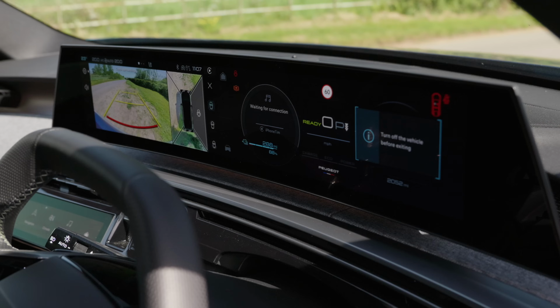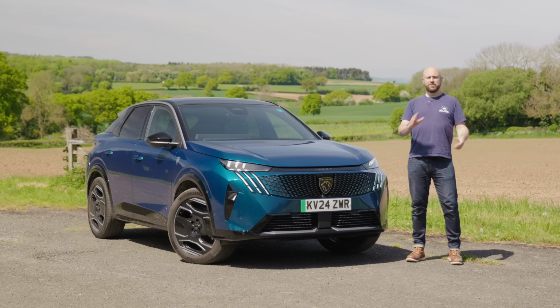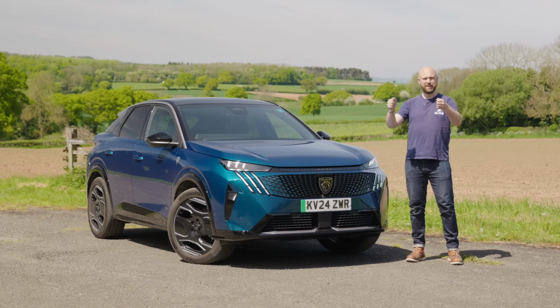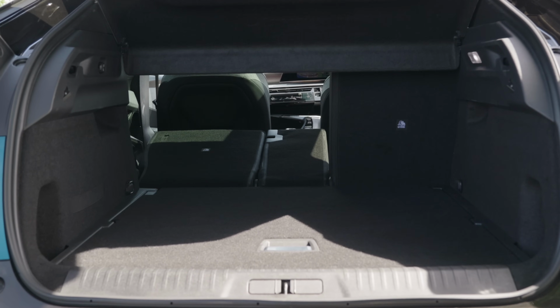I love the cabin, I love the ambience, the technology all works really well. Some niggles, the usual things about having to use the touch screens to do the climate controls, and the squeakiness of that dashboard screen over bumps is a little bit annoying. The rear seats are decent, the boot is pretty decent as well.